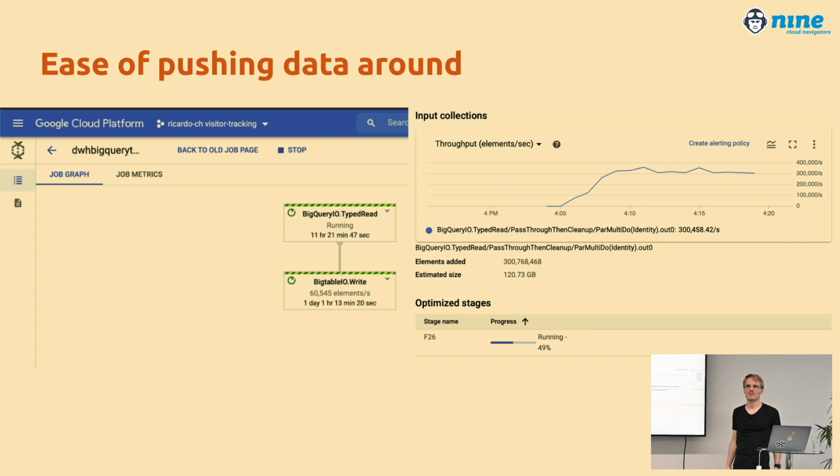So for example, we had 30 machines executing this code, spun up by the Dataflow service. We scaled the Bigtable cluster to 30 nodes. And then this was executing, giving you this nice graph of how far it got done. And after it's done, Dataflow shuts down and you can scale down the Bigtable nodes.